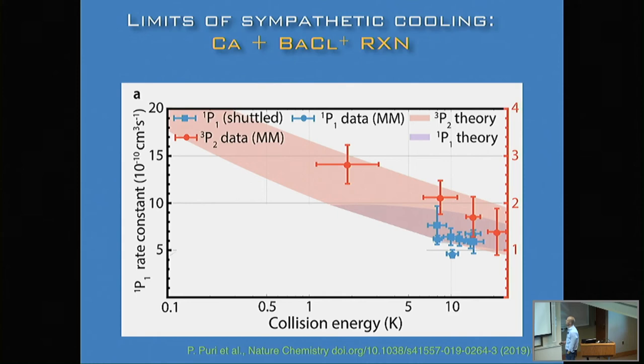There are two P states in calcium that you have to think about when you're running a calcium MOT. One is this long-lived triplet state. What we see there as a function of energy is that the reaction rate, in fact, just screams up like you would expect. The theory is sort of a band because there are some uncertainties in the quadrupole moment. And so this is a little scary. But we can actually repump out this state, so we don't worry about it too much. The state we really worry about is the singlet P1. And interestingly, that guy departs from this ion-dipole capture and goes to zero as you go to low temperature.